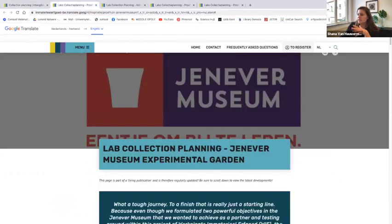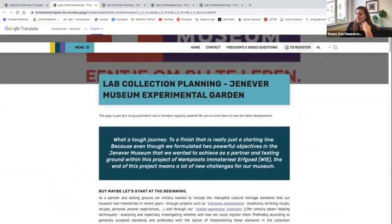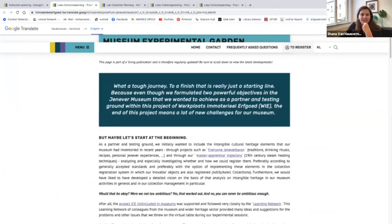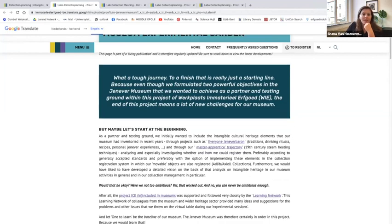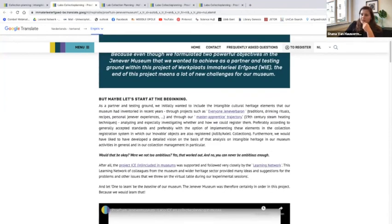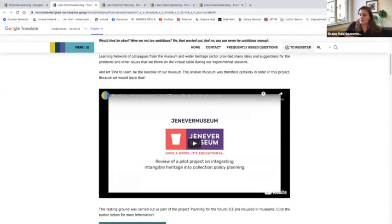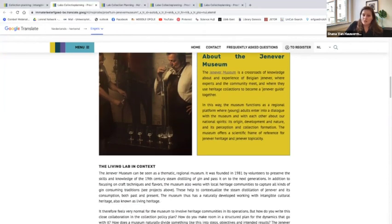Another one, here's an example of the mini site of the Jenevermuseum experimental garden. You can see we have used some diary-esque style of writing just to show how it's been for the museums and the team members to participate in this project. How were they at the start of the project? How do they look to it right now? And what are they going to do in the future? Of course, all the videos will be on here. Some other information which could be interesting that was not in the project per se, but links to it and so forth.